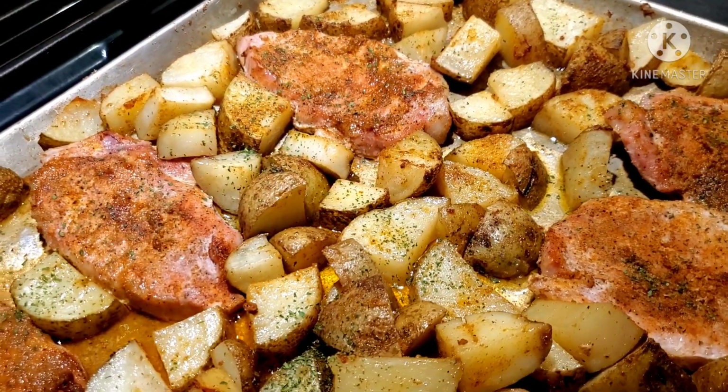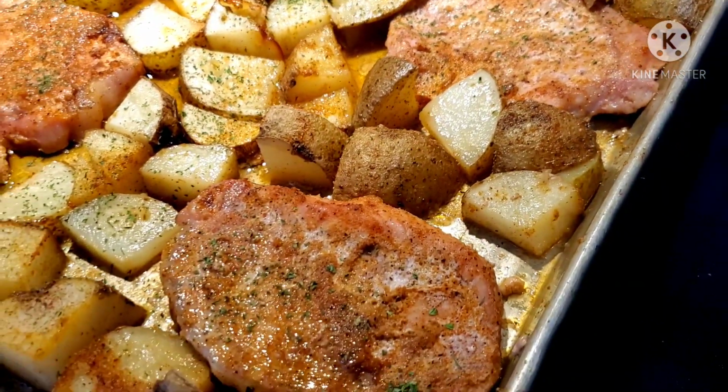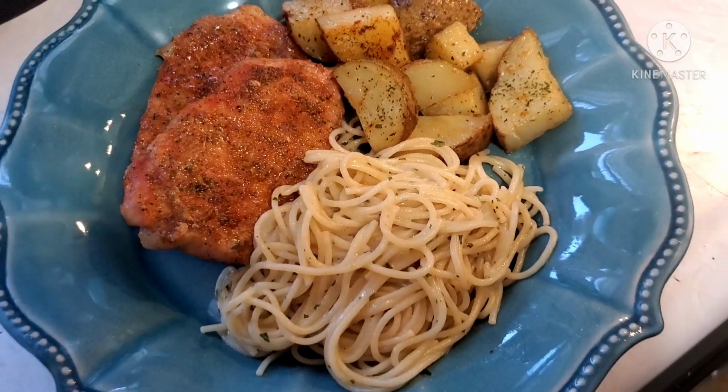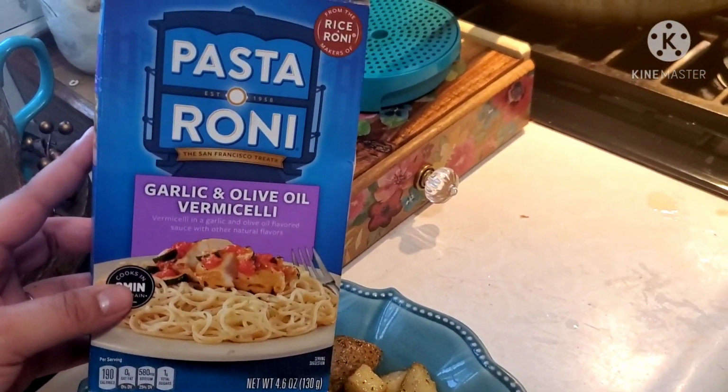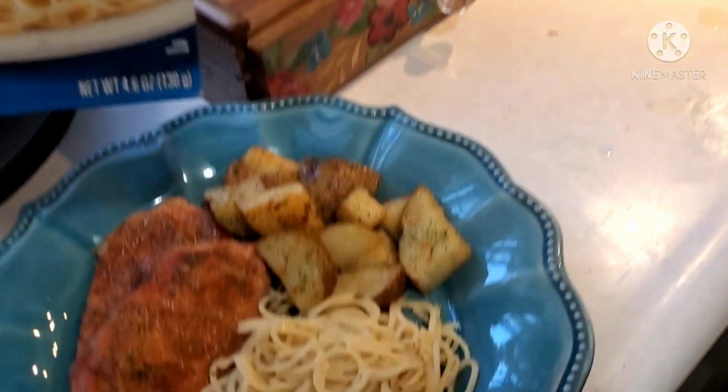And so here it is out of the oven. As you can see, it looks absolutely delicious. And so here is my plate, and I just served this with the Pasta Roni garlic and olive oil vermicelli. I think I've said that right, but this was seriously so good.